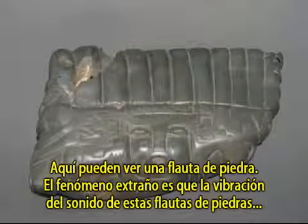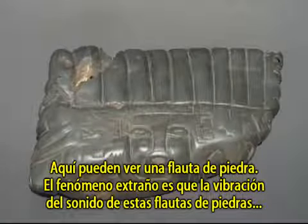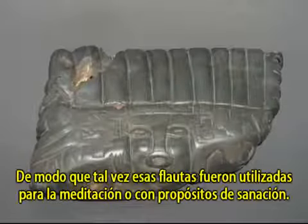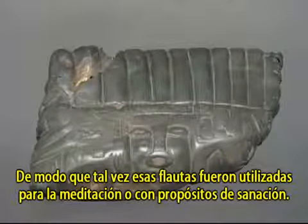Here you can see a stone flute. The strange thing is that the vibration of the sound of these stone flutes is exactly the same as our brain waves. So that means maybe those flutes were used for meditation or for healing purposes.